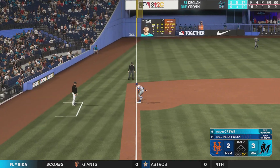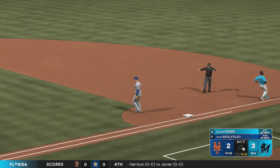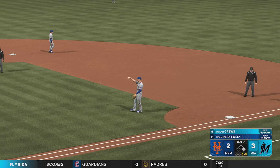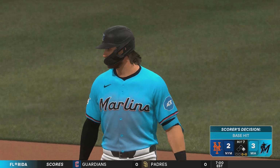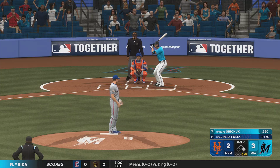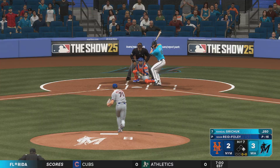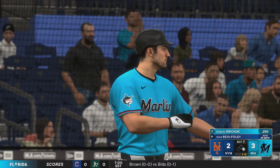To third. Boots it. Still able to fire over, but he beats it out. And the leadoff man is on with an infield single. Here's the center fielder, Randall Grichuk. First offering, and it just misses.